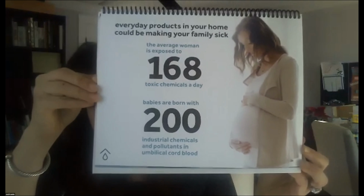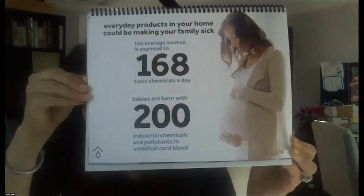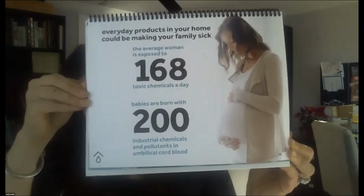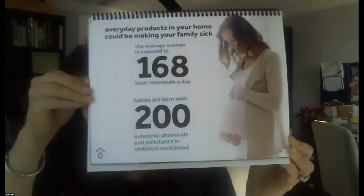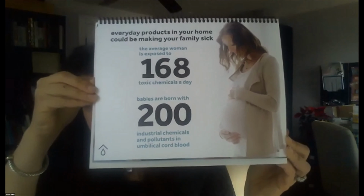So the average woman is exposed to over 168 chemicals a day from the products that they're using. And babies are born with, on average, 260 industrial chemical pollutants in their umbilical cord blood. And there are thousands and thousands of toxins being released in our environment every day. You would think that this would be regulated, but it's not.